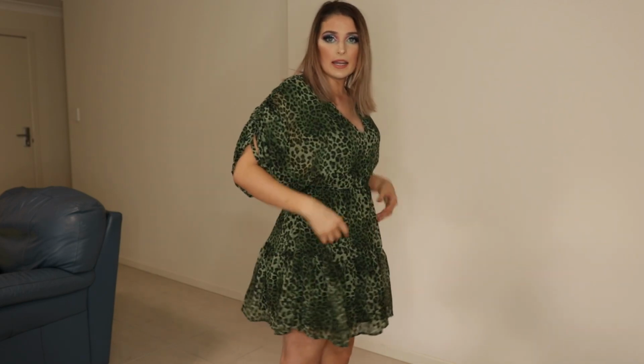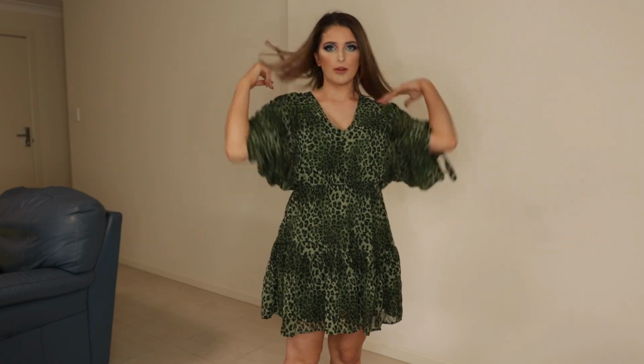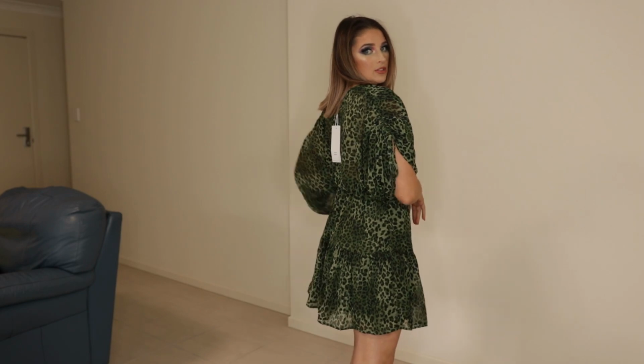I feel like if you like flowy dresses like this, it would be really nice, but I don't think I do like it. I feel super frumpy and I feel like I can only wear this color when I'm fake tanned, like when I'm pale, it just doesn't really go, but I don't know. What do you guys think of this dress?